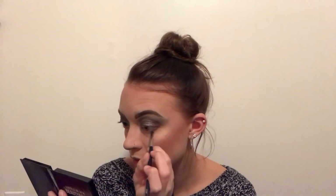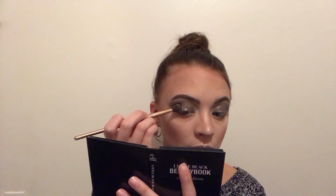So I'm going to put some more green on the lower lash line. I'm just going to stick with the green from the e.l.f. palette. Putting the darker one that we used in the outer corner, right up against the lash line. I'm bringing it like 2/3 of the way in. And then I'm going to use the color next to it, the lighter green, to smoke it out a little bit more. And I'm going to put some more of the darker green and mix with the black, just on the transition between the glitter and the outer corner.